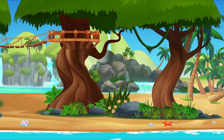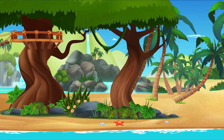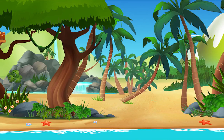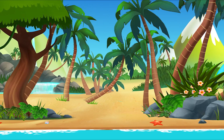Lightly row, lightly row, o'er the glassy waves we go. Lightly row, lightly row, on the silent tide. Let the wind and waters be mingled with our melody. Lightly row, lightly row, on the silent tide.